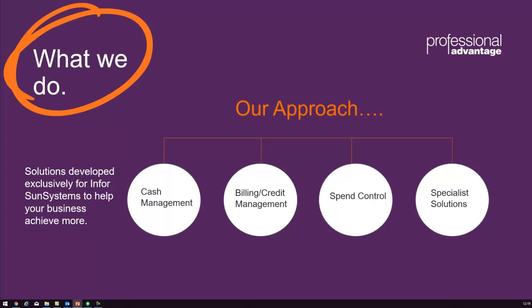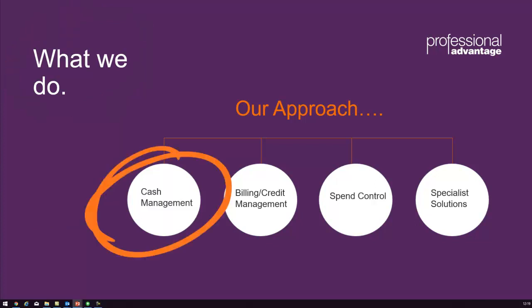Our solutions can be broadly placed into four functional categories. These are cash management, billing and collections, spend control, procurement, and then a number of specialist solutions to solve those painful and more unique problems. In this presentation, I will work through those solutions and provide a brief overview of each and some of the benefits that can be achieved. Let's start with cash management.